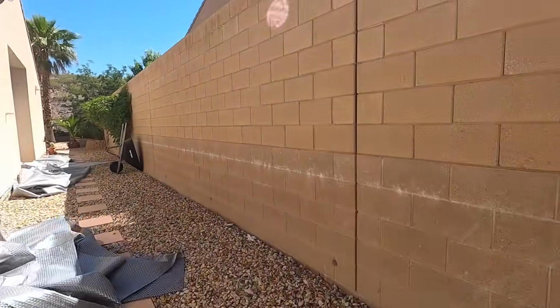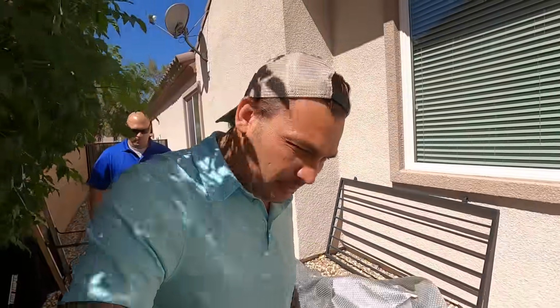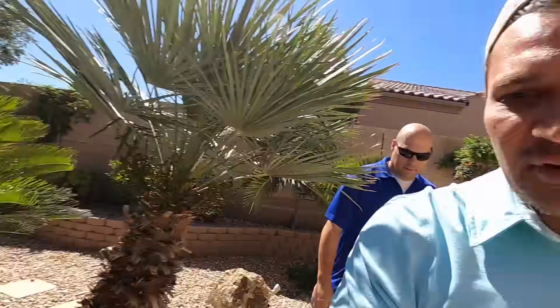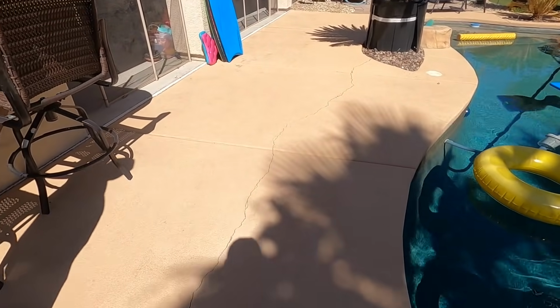Okay, so we were just in contract with this property, and we did the home inspections, and a couple things came up with the home inspections regarding the pool, as far as the foundation and stuff like that. So I do have the report, and we need to find out if you can actually fix this, what is the cause, and what needs to be done.